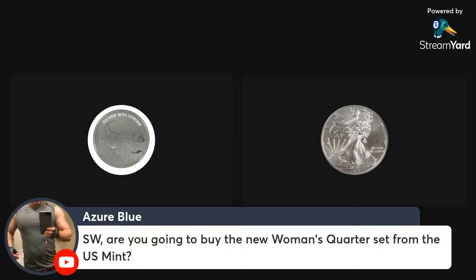Cool. I have a number of 1/10 ounce gold coins. I'm not really in the market right now to buy any more. Are you buying any? Do you get into 1/10 ounce Genx gold? If I come across a good deal, I will. Yes.